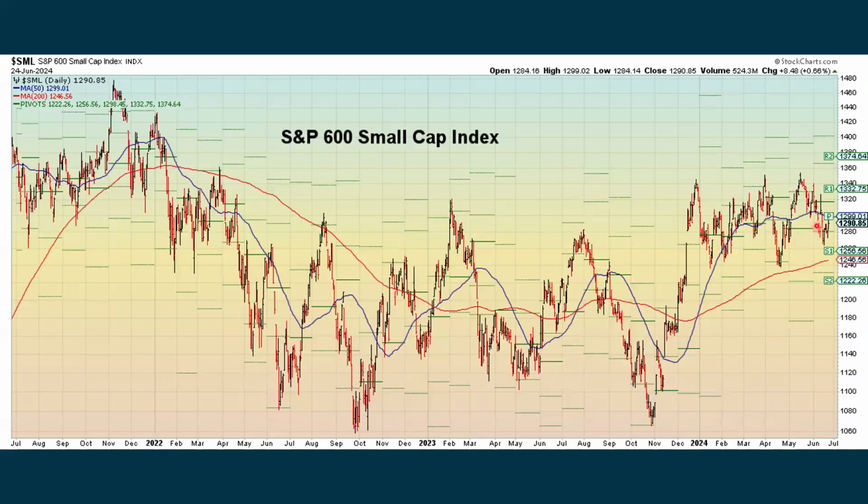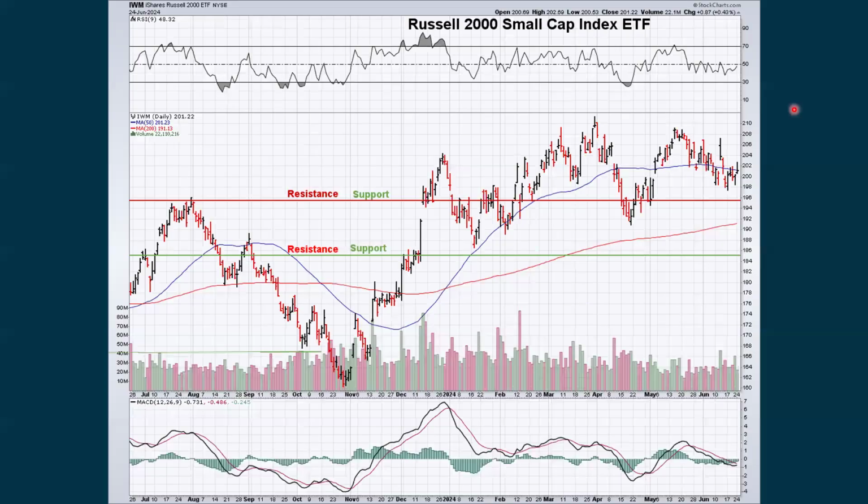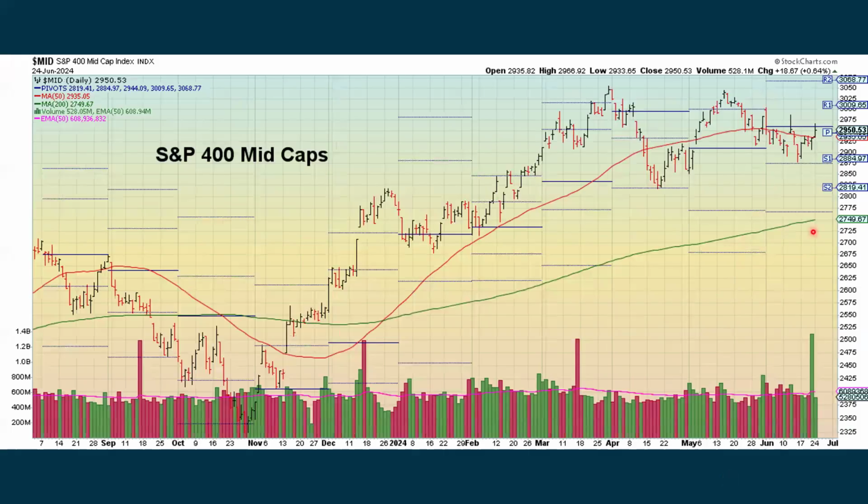The small caps were up, but they're just bouncing around in the range they've been in for 2024. We continue to be neutral for the small caps with the Elder's Impulse system. Coming back up to the 50-day moving average with the Russell 2000 small caps. Going up is still below 50 with the RSI. The momentum continues to be negative. The mid caps were able to get above their 50-period moving average, but they're still below this pivot point here.